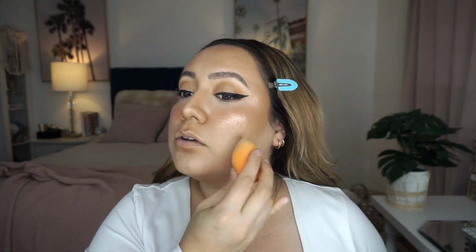Okay, now I will go in with my beauty blender and tap in the setting spray. And if you guys are ever wondering how to really help the powder products blend together, stick together, look less like powder and more like skin, that is what you need to do. Not just set it and leave it, but set it and tap it out, and you will see such a difference in the way that the powder and everything kind of just blends together, as opposed to just sitting there and that's it.